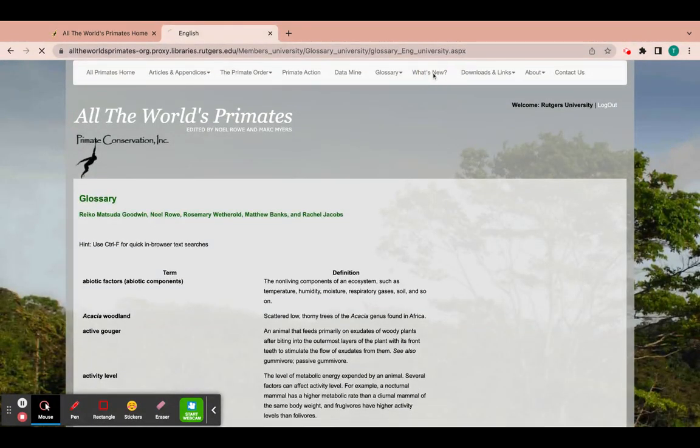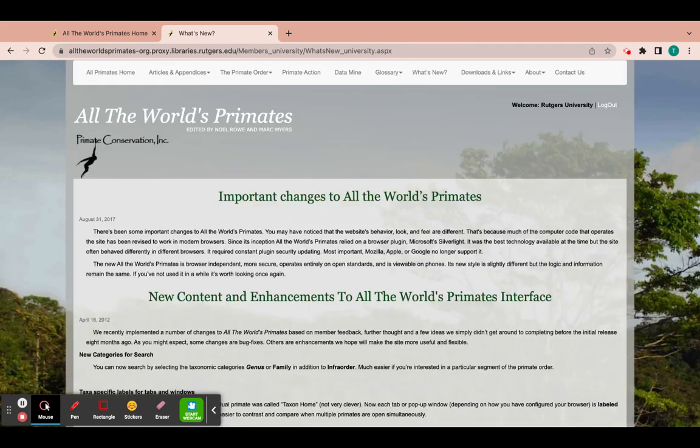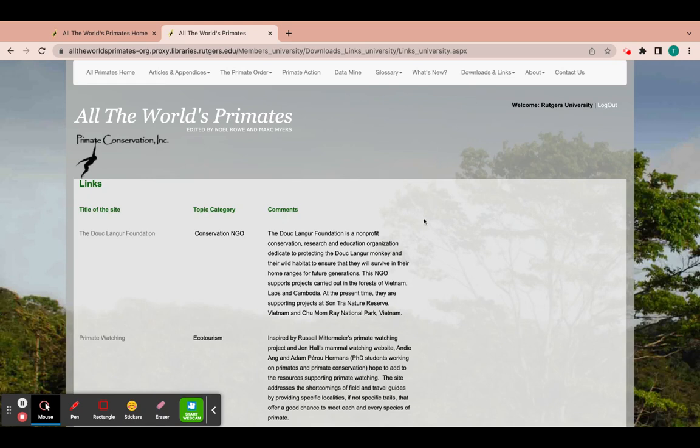Then there's also a what's new section, which is not news about primates, rather, it's information about the database, which is good to know. There's also a tab for links and downloads, which is going to be downloads that you can have of the sound, the audio or videos. And then there's also a contact us tab.